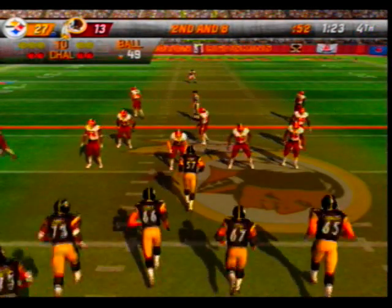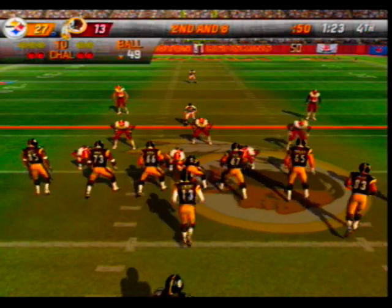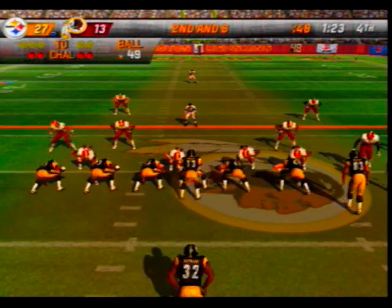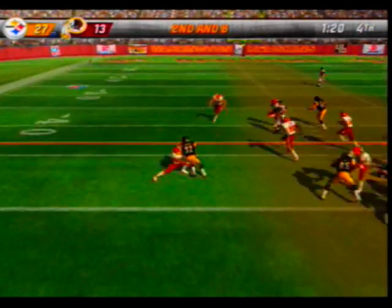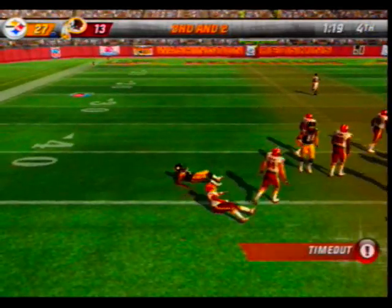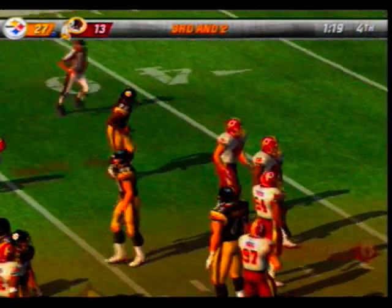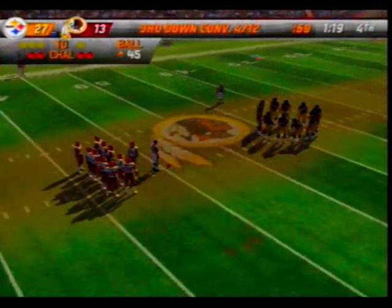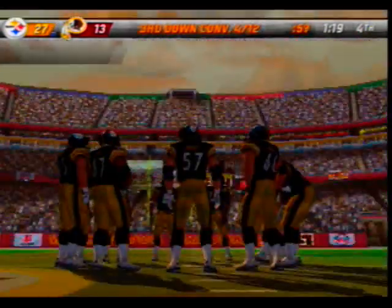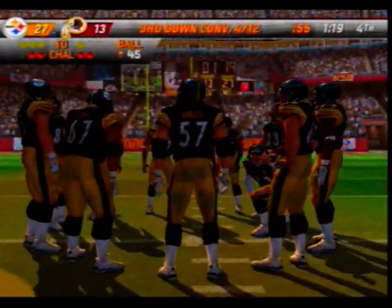Second and 8. Ball on the 49-yard line. Only one man back. With a counterplay. Quentin Jammer was in on the play again for another tick on the stat sheet. I'm impressed with their running game. It's a big part of their offense, and they've done a great job taking advantage of blocking up front.